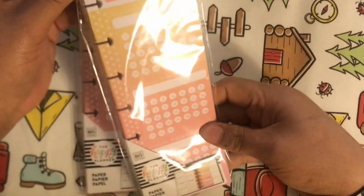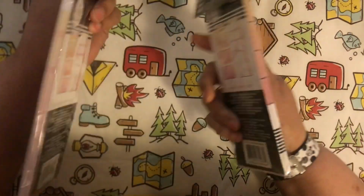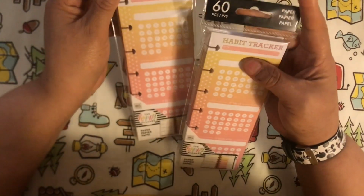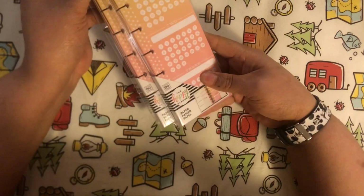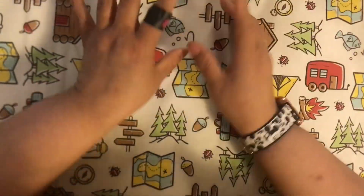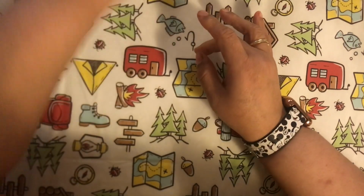So I like that they're monthly trackers and not weekly. I got two packs because I didn't want to run out. You get 60 sheets, so I got 120 sheets. So I did pick those up from the Happy Planner. Okay, I did get some Happy Planner stuff from Michaels. So we're going to move over to that next.